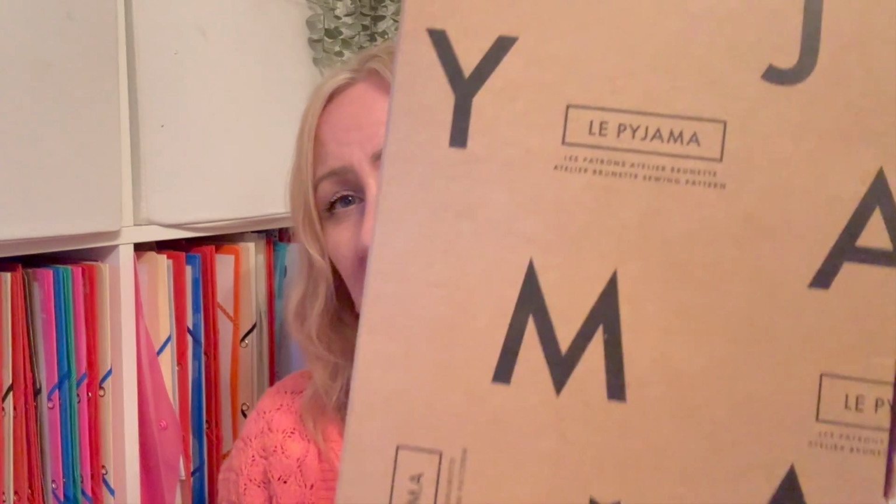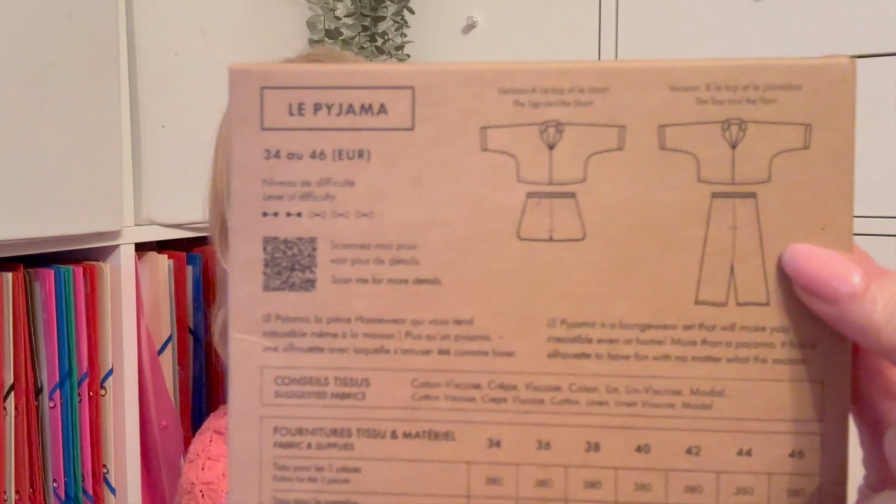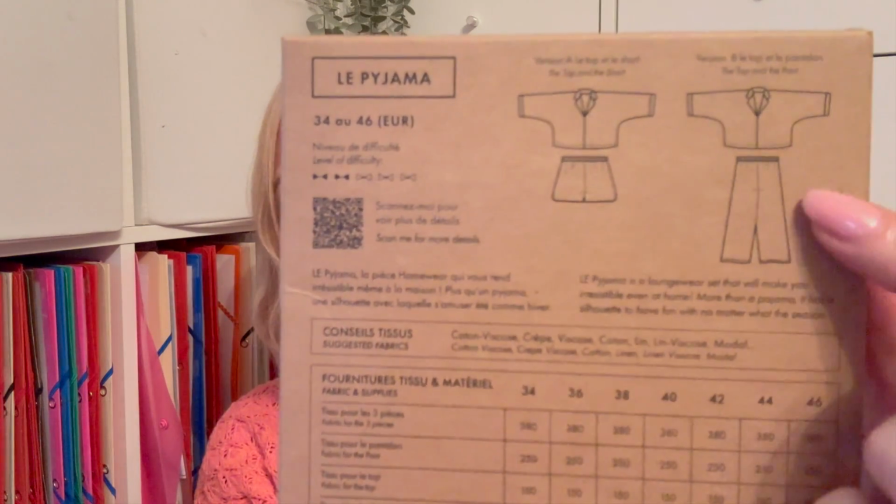So I have been buying a few patterns, and this one I thought was really interesting to try, and it is the Atelier Brunette Pyjama pattern. And I'll show you the line drawings at the back, but I will insert some better pictures of the actual made up sample to show you. But I really liked this. I thought it was a really nice design. I love the collar on it as well. So I'm really keen to have a go at that at some point.